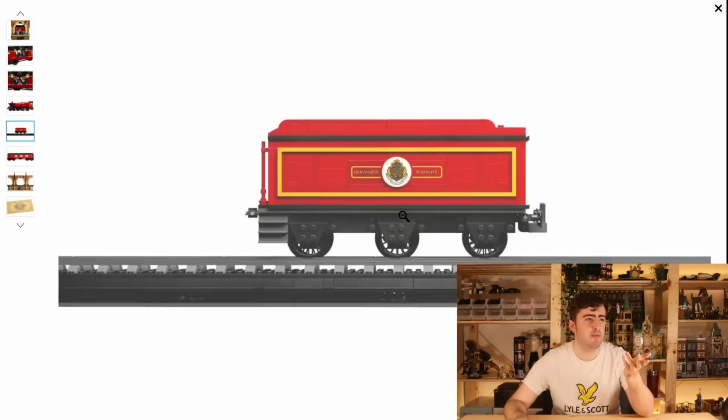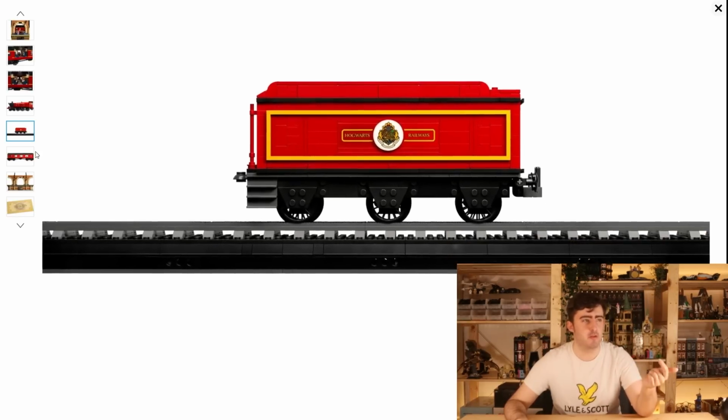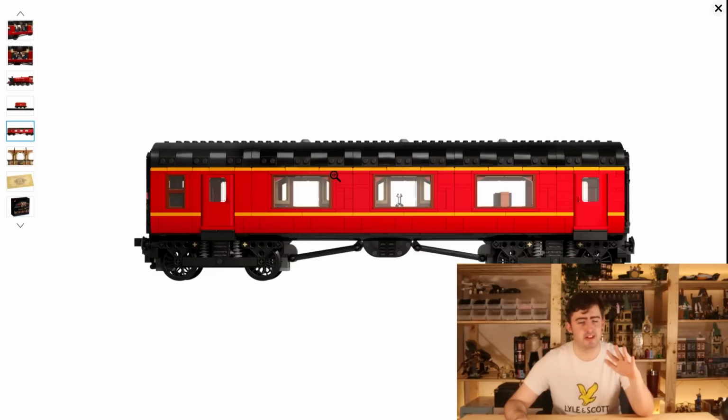There's the coal cart. I'm sure a lot of people are going to mod this and motorize it by putting Power Up functions in this coal cart. That's just a wild prediction I have.